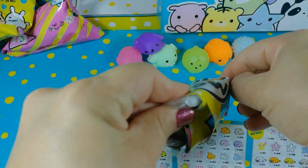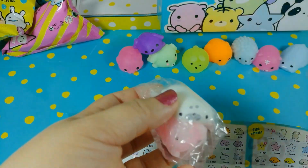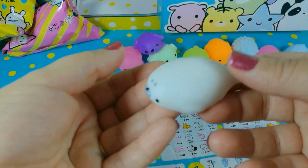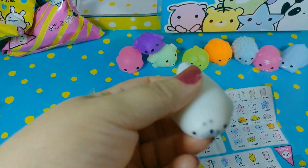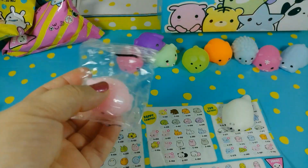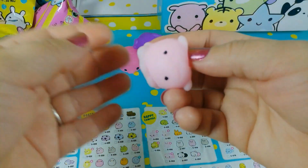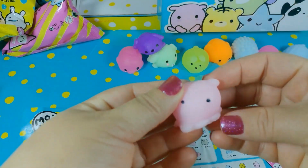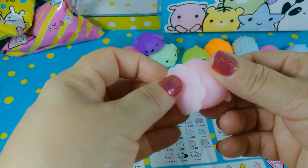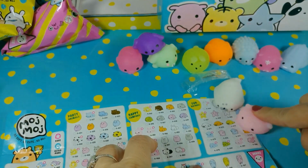I hope I get the unicorn too. Let's see, unicorn, star? No, what is this? I think this is another seal. He's cute, so stretchy. He is one of the sunbathers right there. And this one. Oh my gosh, this is like an octopus. Looks like an octopus, I guess. He is one of the sunbathers too.